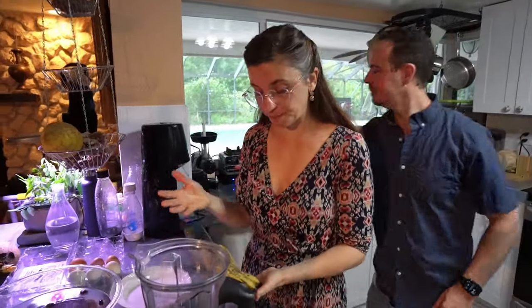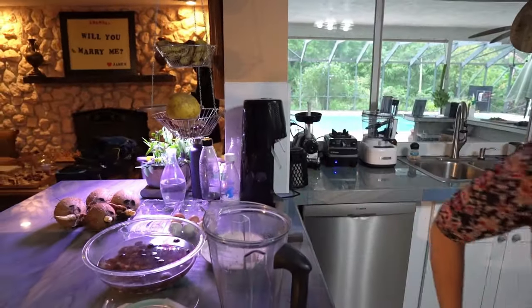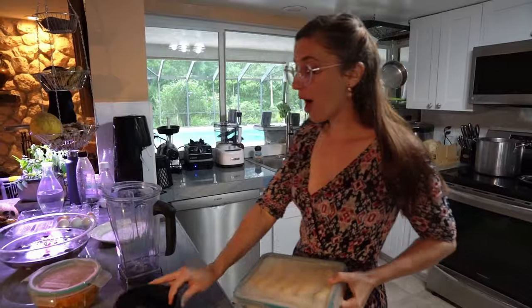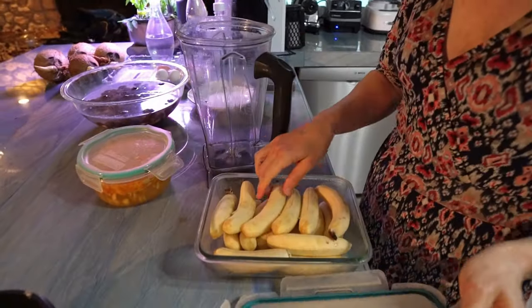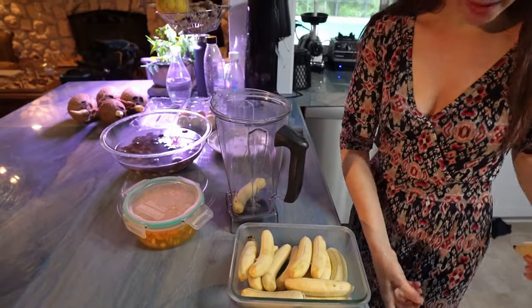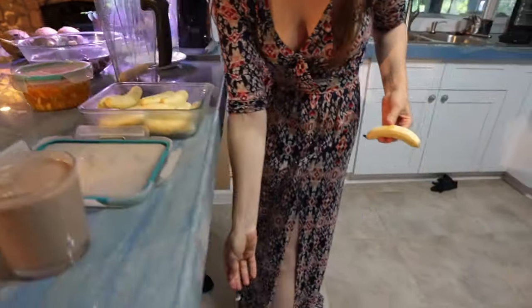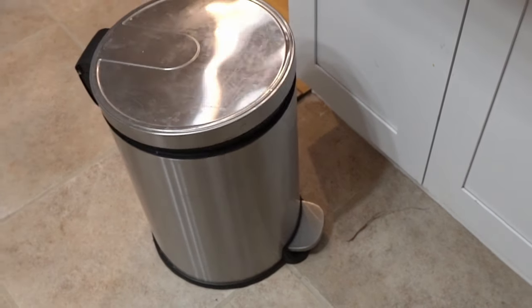So these are just bananas from our yard. I have some that I already peeled in the fridge. And so I'm just going to pop them in the blender. And I'll pop off these little pins here. And then we have this compost. It's just a trash can that you can have a foot press. And that has been just really so essential.